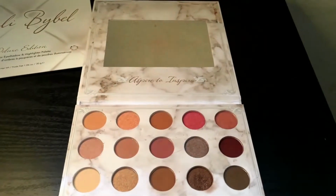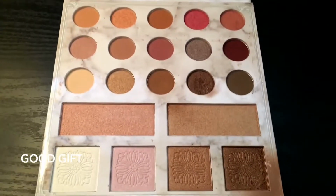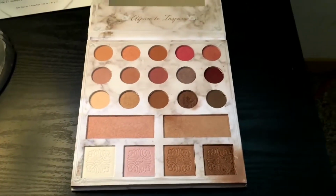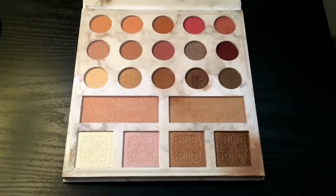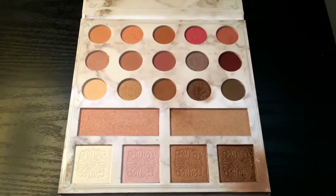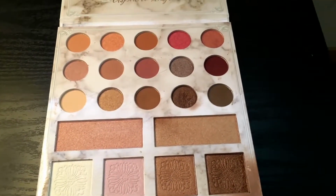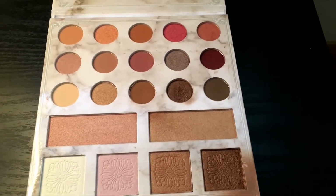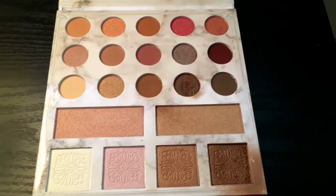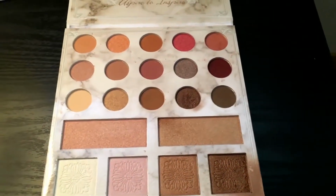I would really suggest this as well as a Christmas gift. I know I had a little cousin, her mom got this as a Christmas gift for her and she loved it. And like I said, she's just starting off doing her makeup, and I'm not the best person when it comes to makeup, and this palette really just helps me out a lot. It has a lot of neutrals in it. It has a lot of pigmented color if I'm trying to go for an extreme look one day.